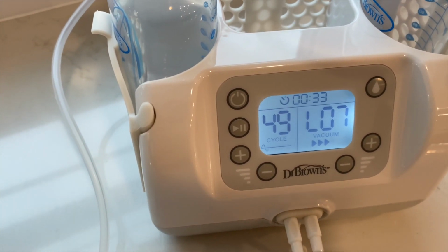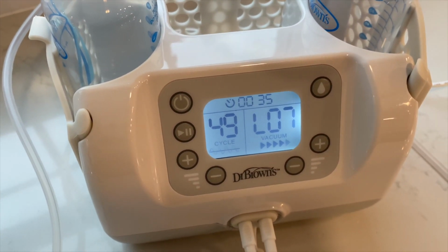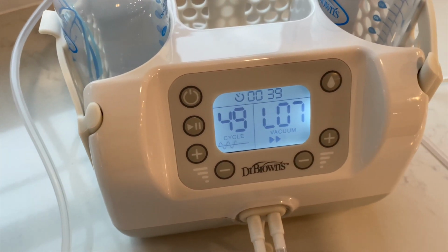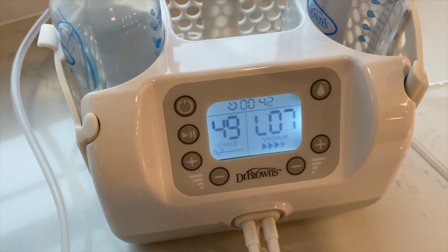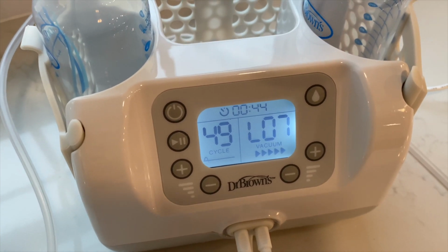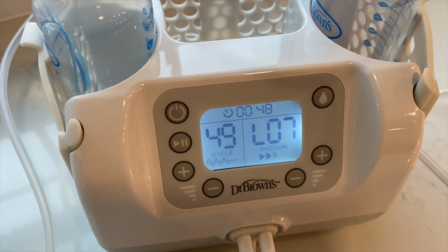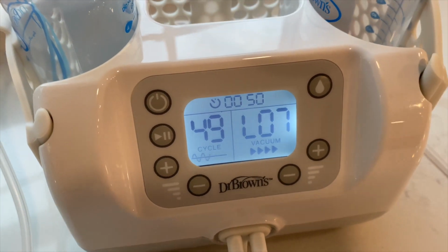And what is amazing is that this pump has a memory, so it knows exactly the cycle and the vacuum that is most comfortable for you. So that is something that is a total personal preference. That is something that you have to just figure out and see what is most comfortable for you. But this is personally the settings that is most comfortable for me.